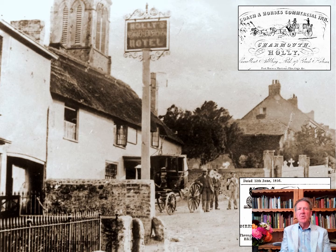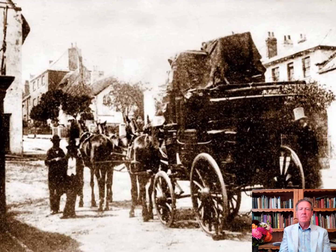The inn's history is entwined with this and for a while it was actually renamed the Mail Coach Inn. There was a disastrous fire in 1895 which destroyed the earlier thatched building, and it was rebuilt in brick. It continued as a hotel till 1996 after many centuries on the site and is now divided into apartments.